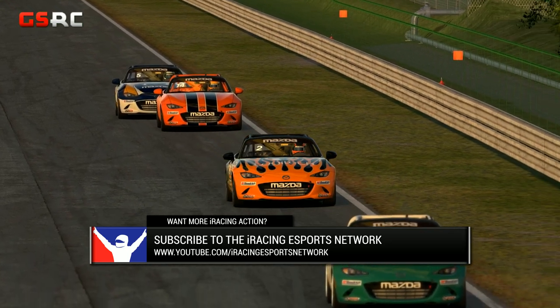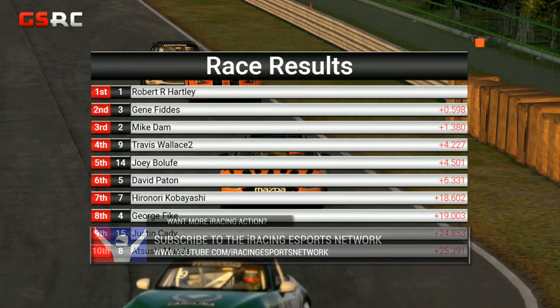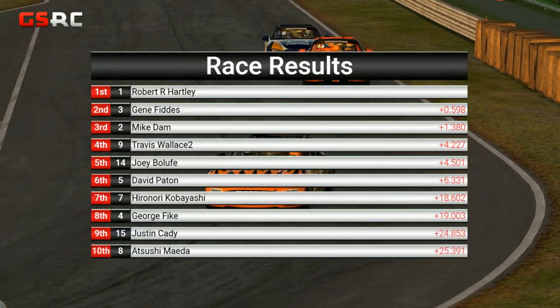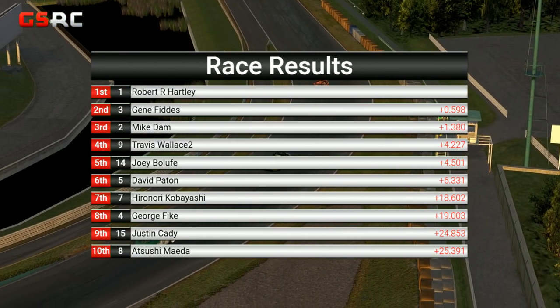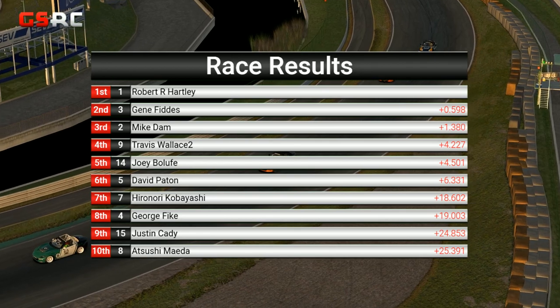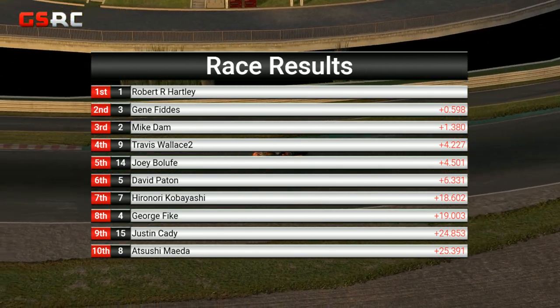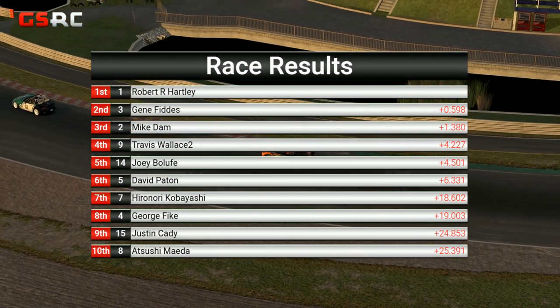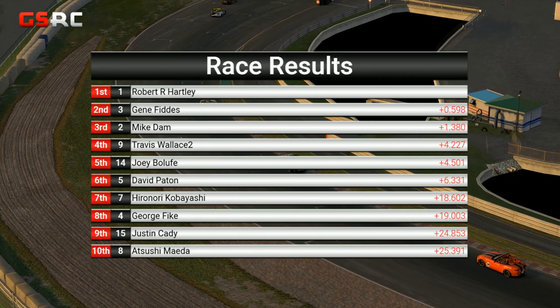Let's give you the finishing order here for Round 7. He started on the pole, lost the lead in the first corner, worked his way back up, got around Gene Finnis, and picks up his third win of the season. We're talking about Robert Hartley, our points leader. Gene Finnis settles for second. Mike Dam made a nice run through the field, started in sixth, picked up three spots to get that final podium spot. Travis Wallace, Joey Boulafay, and David Patton go fourth, fifth, and sixth.